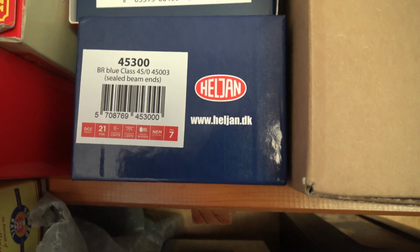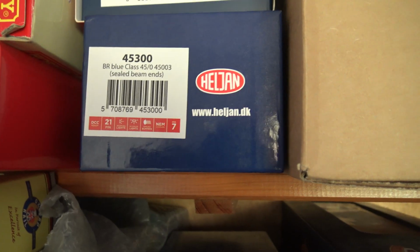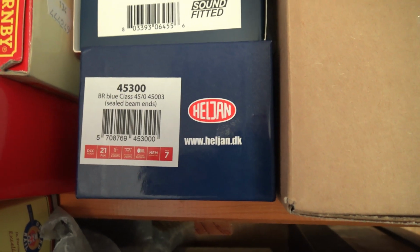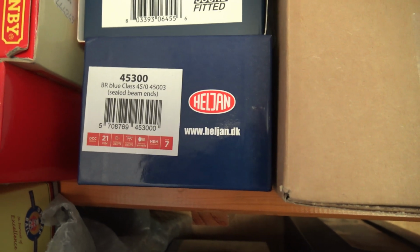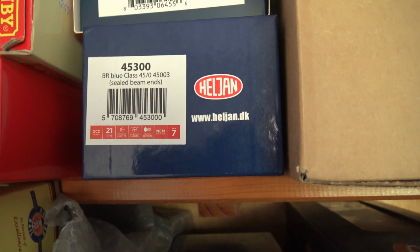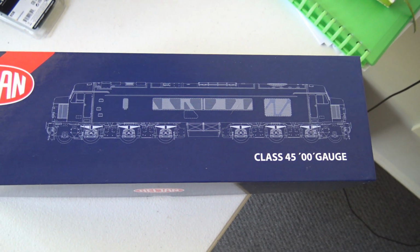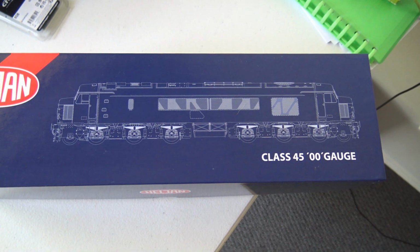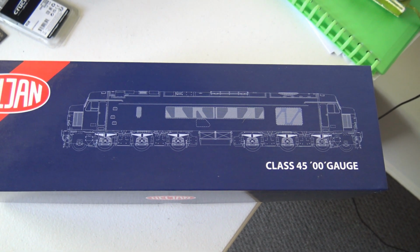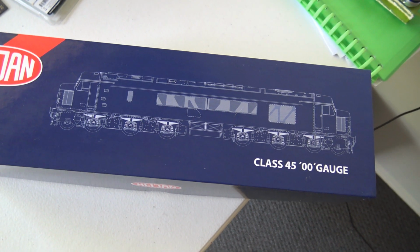Right, alright, Heljan Class 45. I held off buying that when it came out, really wanted one, but I know with Heljan that you wait, well, 2-3 months and then they start slashing prices. So I think I got this for 120 landed cost here in Australia. I can't remember which shop, Hatton's, Rails, Kerno, I think it may have been Kerno. But yeah, looking forward to getting that one going eventually. My Class 40 is in Uganda, unfortunately.